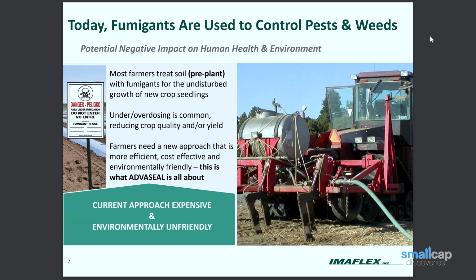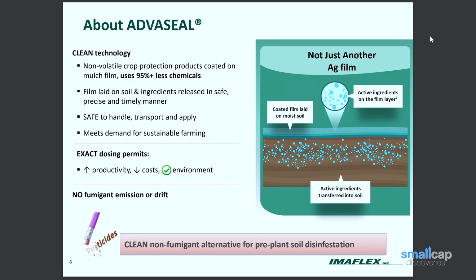Immediately behind the tractor is another one, or on that particular tractor itself, that lays down film. You've probably been in the country before, you've smelt that putrid smell, it smells like bad eggs. That film covers the ground, it basically stops the evaporation of the chemicals, and it stops the nuisance odors that you have. Well, what our film is one that we believe is much more effective and much more environmentally friendly to replace the current practice, and that is a clean, non-fumigant alternative for pre-plant soil fumigation or disinfestation.